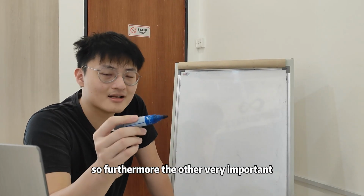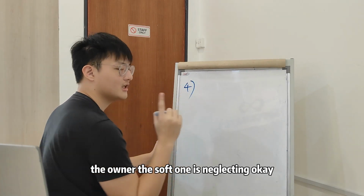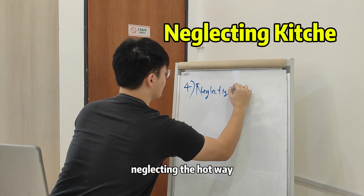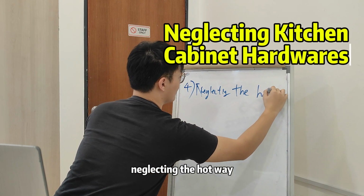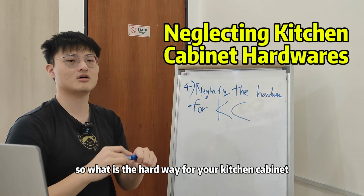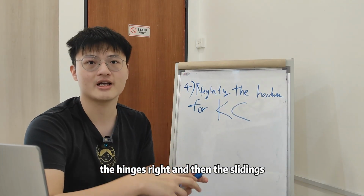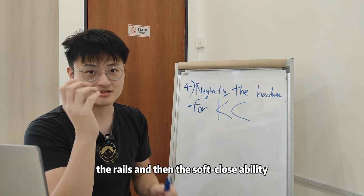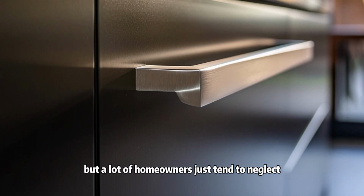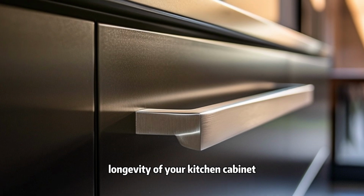So furthermore, the other very important yet very common mistake made by homeowners, the fourth one, is neglecting the hardware for your kitchen cabinet. So what is the hardware for your kitchen cabinet? For example, the drawers, the hinges, right? And then the slidings, the rails, and then the soft close ability. All that is very detailed, but a lot of homeowners just tend to neglect it, right? Ignore it, because it will really affect the longevity of your kitchen cabinet.